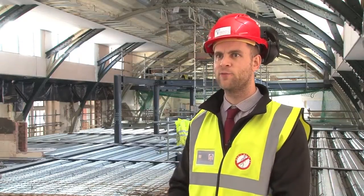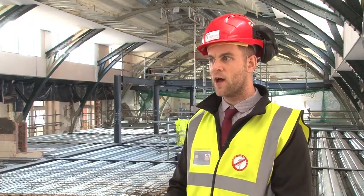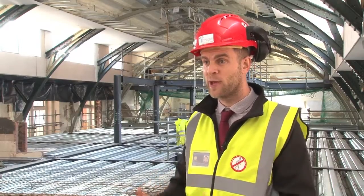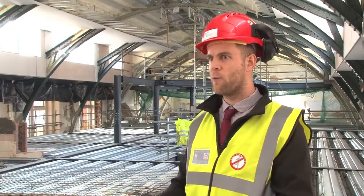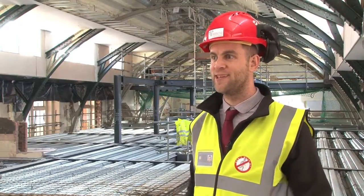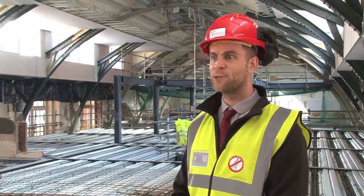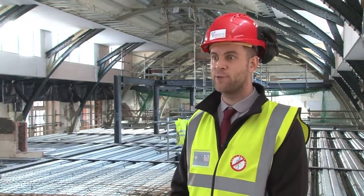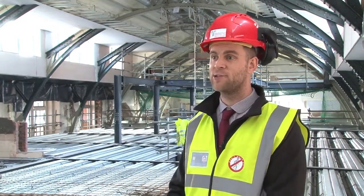As I've said before, it's providing an opportunity for people to come in, but also giving Interserve the opportunity to showcase ourselves. We're a wealth of talent, skills and expertise, and rarely do we ever get to show that off to the general public. I think it's a brilliant opportunity, and I'd say a gateway for us to promote ourselves and the industry as a whole.